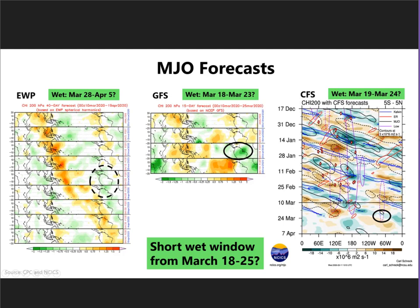But if you look at the maps on the left, the Hovmöller maps, you can see that the GFS is showing an upper divergent pattern around March 18th to the 23rd, approximately the third week of March. The empirical wave propagation is very different. It has it much later. And then the CFS on the right is showing something that's also a Hovmöller, but only averaging a set of latitudes, and it's also showing it around the third week of March.